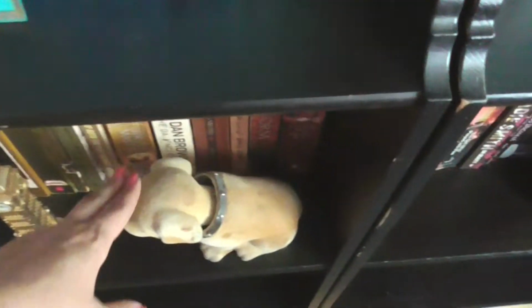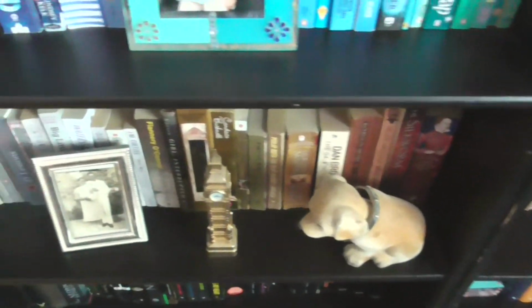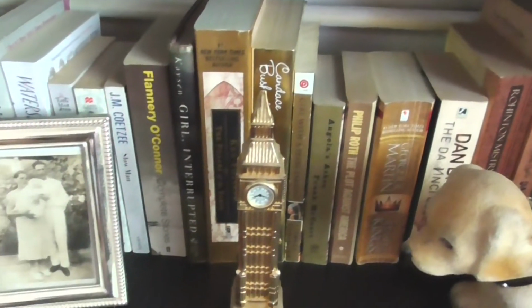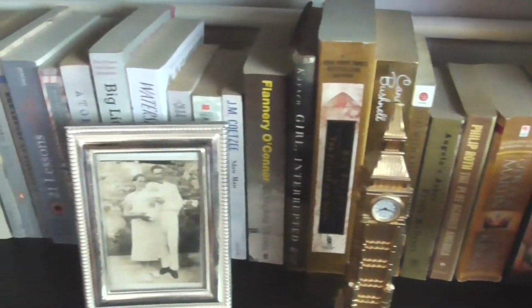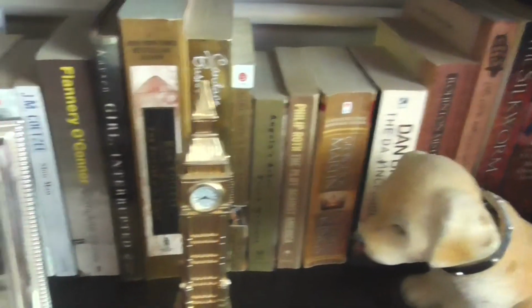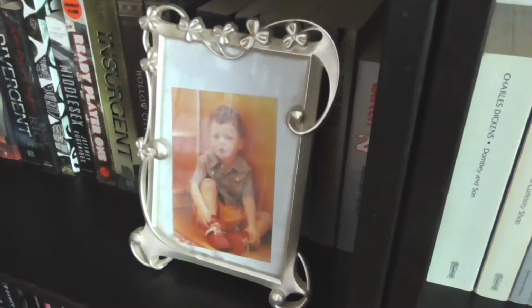And then we have a doggy, and the brown and goldy books. And these are the brown and gold books. And the Big Ben, because it's fun. And these are my other grandparents. And that's my husband when he was 4.